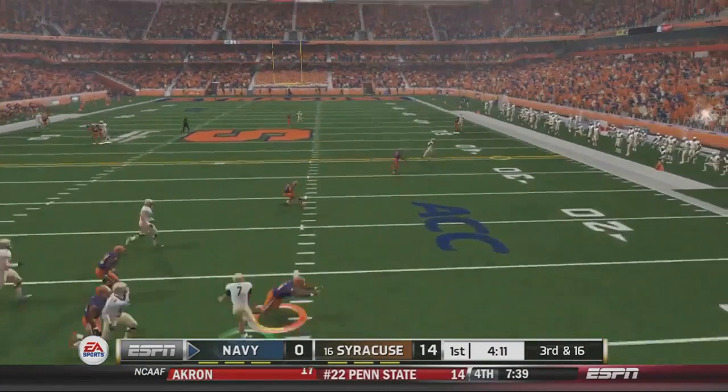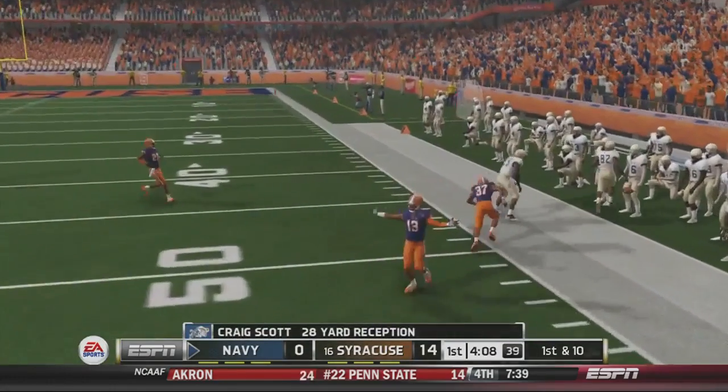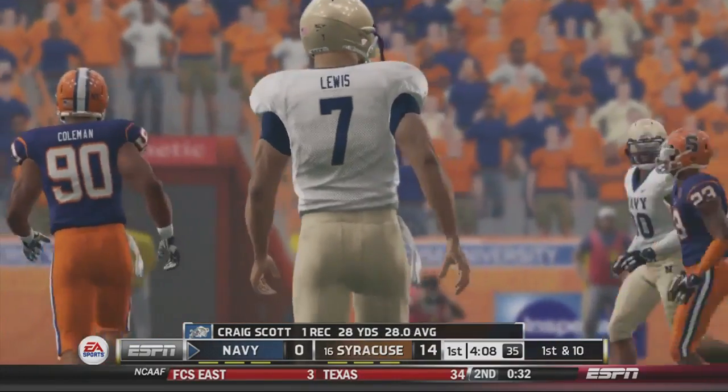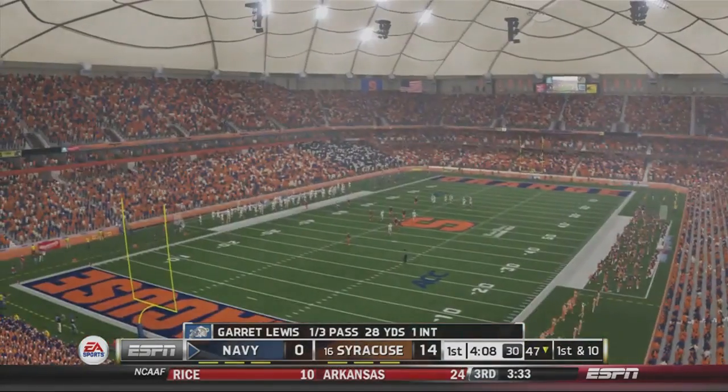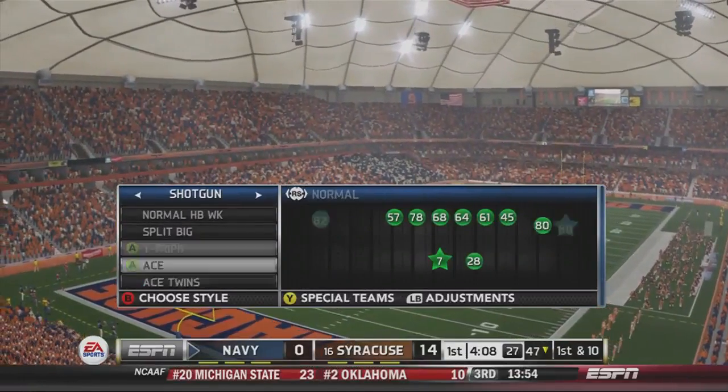He's scrambling. And that's his receiver who's wide open. And he finally steps out. What a throw and catch. They did a great job here. 28-yard reception. We are now on the 47, 1st and 10 Navy.